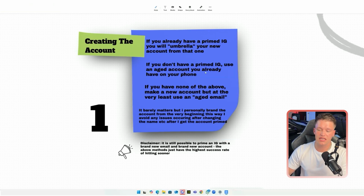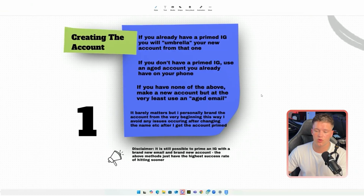The second best would be, if you don't have a primed IG, use an aged account that you already have on your phone, because a lot of the time the biggest ordeal with getting a primed IG is just the age. There's nothing crazy, there's nothing fancy with it. So if you already have some random account on your phone that's just been sitting there dormant, or you've cycled a few products through, that's also going to be your next best bet in terms of it getting primed quickly.